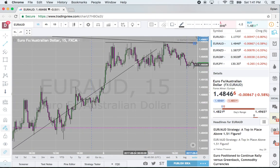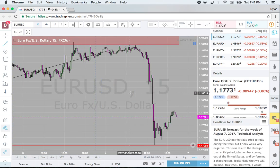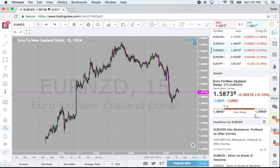But we can see even before NFP, the Euro was the stronger pair. The Euro was working the highs. It was stronger at the time, but since it had not broken the high, we could have expected it to drop. So Euro AUD, very similar to Euro USD. Let's go to Euro NZD.